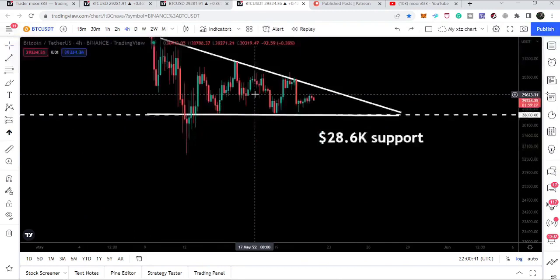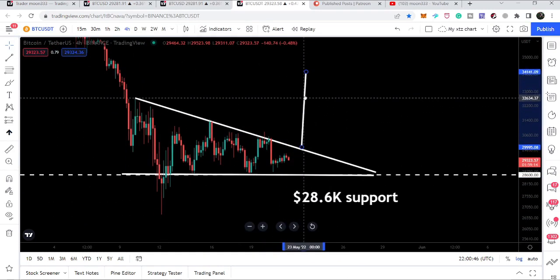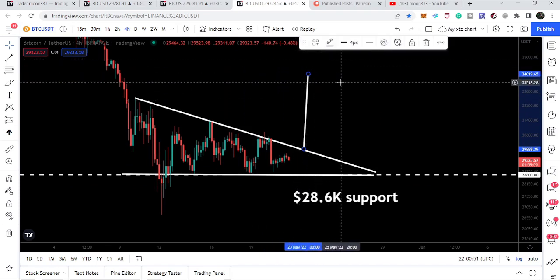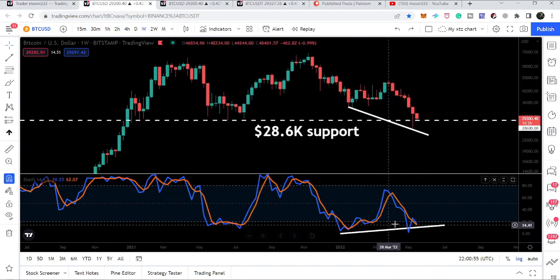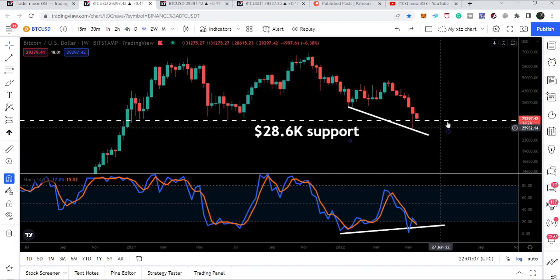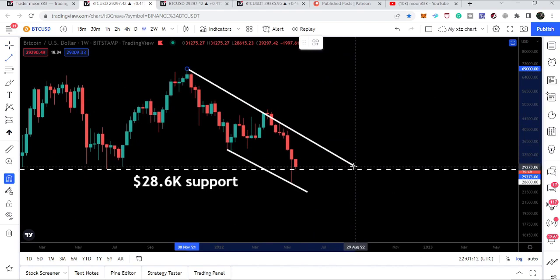Now, in case of breakout of this triangle, the realistic target according to this triangle can be approximately $34,000, but in that situation you can see we already have this very, very big bullish divergence, and this breakout can provide a very, very big push to the price line. That can be the first step towards a very big move, because we can see that we also have a downtrend line resistance as well. That is in fact the resistance of the falling wedge pattern.